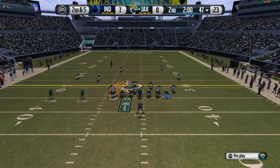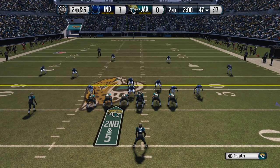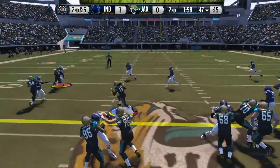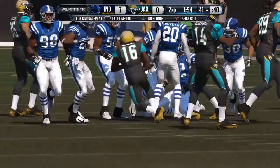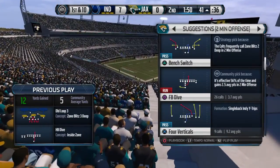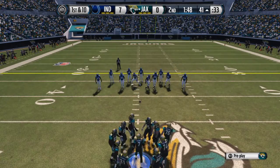The defense comes out in the nickel. Second down and 5. They feed it to him one more time. Now they take the football onto the opponent's side of the field. Robinson's a running back. After he makes a big run like this, he gets excited. He is just looking for his next carry.